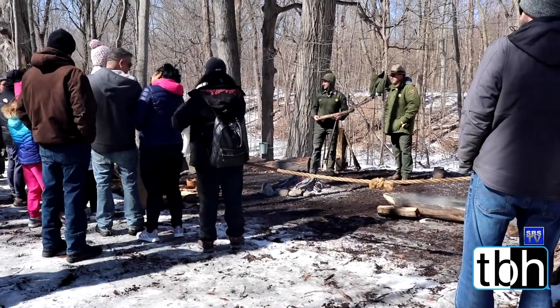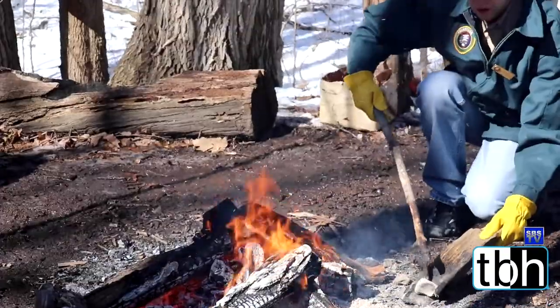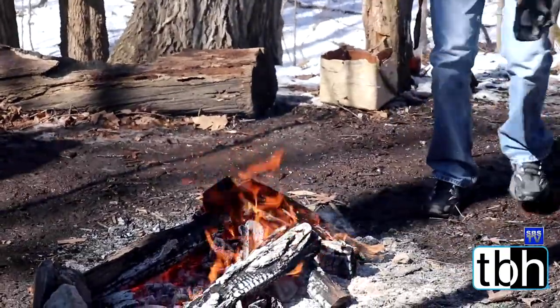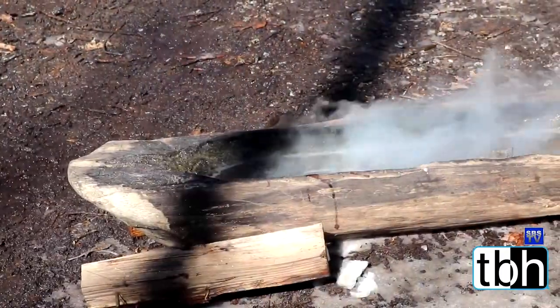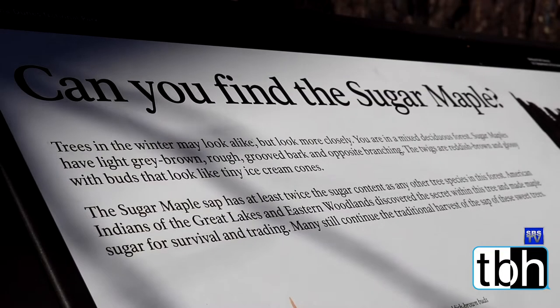Every tree has some sugar in its sap. This time of year, as the sap is drawn up for spring to get that energy out into the branches to open the buds into leaves, that's when it has the highest sugar content. One of the unique things about the Dunes Maple Syrup Festival is that the park rangers demonstrate the different ways maple syrup has been made throughout the centuries, starting with the Native Americans.